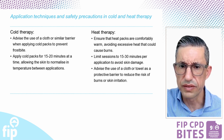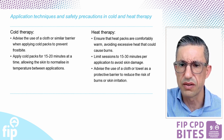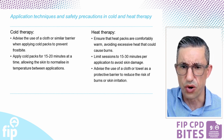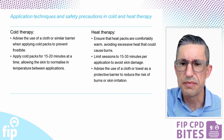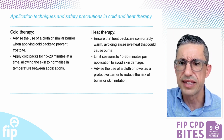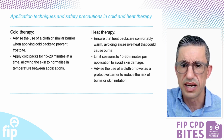For cold therapy, also always advise the use of a cloth or similar barrier when applying cold packs to prevent frostbite. Apply cold packs for 15-20 minutes at a time, allowing the skin to return to normal temperature between applications.